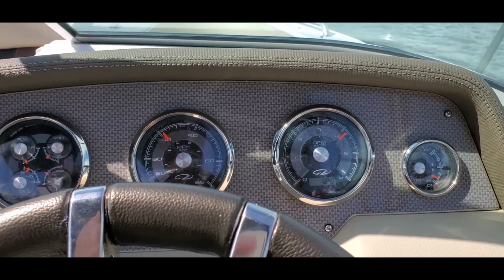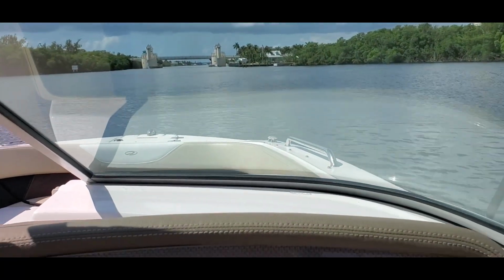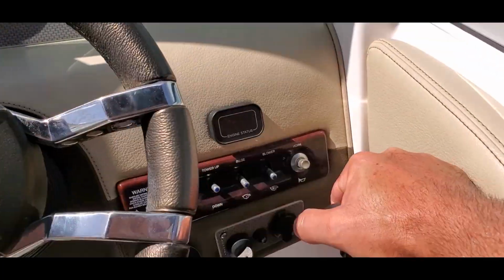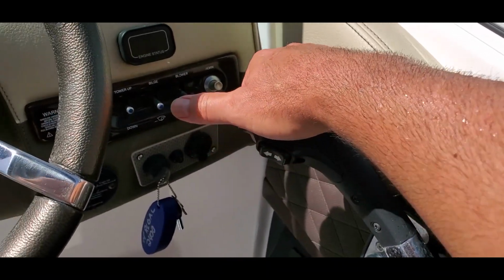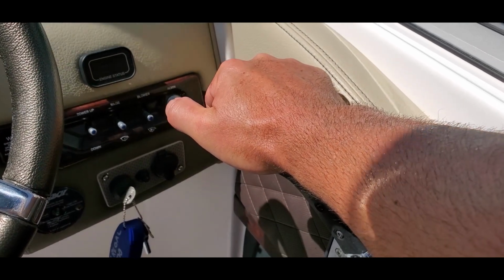But top end on this boat, we hit 50 miles per hour at over 5,000 RPM, so she moves out real nice. A 50 mile per hour boat is really moving, folks, on the water. 5.7 liter fuel injected Chevy V8 marinized by Volvo Penta. Just a great overall setup with the dual prop drive. Awesome boat.